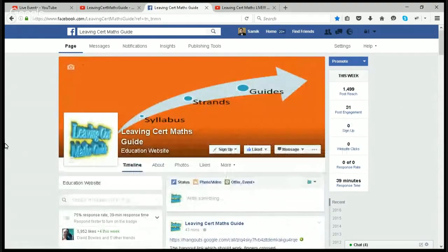I talked about many hands make light work. There's also, if two heads are better than one, well, we have nearly 6,000 on this page. So basically, if you ask a question, there are literally thousands of people here who are also working on Leaving Cert Maths. Chances are they know the answer, as well as us.